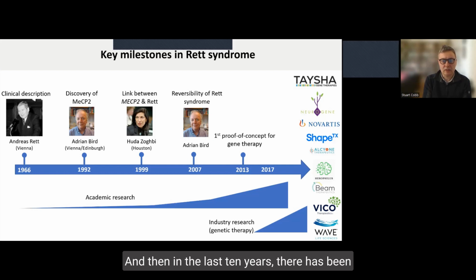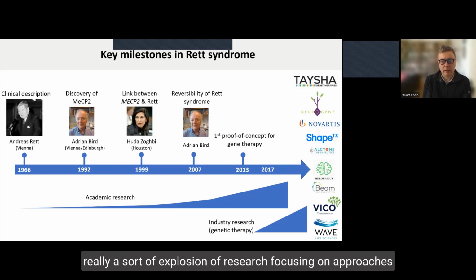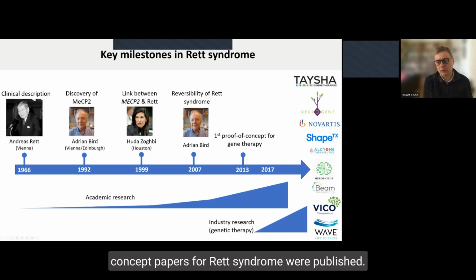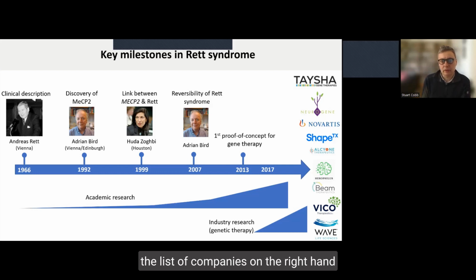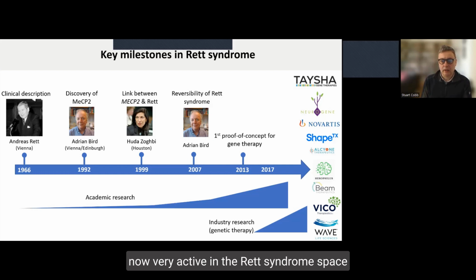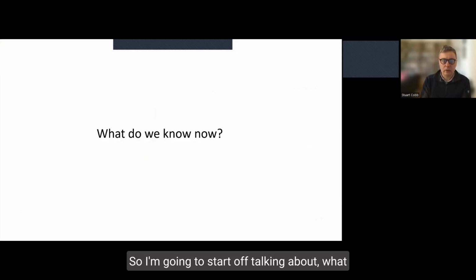And then in the last 10 years, there has been really an explosion of research focusing on approaches to try and target the underlying cause of Rett syndrome. So in 2013, the first proof of concept papers for Rett syndrome were published. And 10 years later, you can see from the list of companies on the right-hand side here that there are multiple biopharmaceutical companies now very active in the Rett syndrome space in terms of developing disease-modifying therapies.